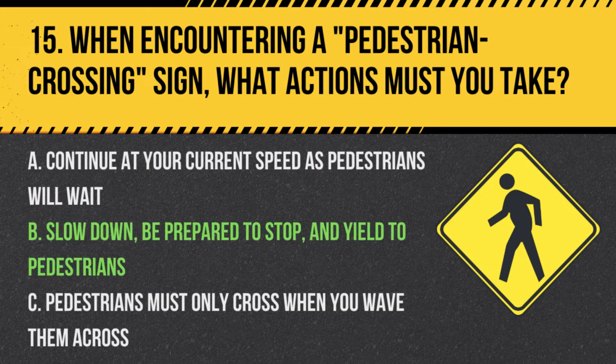Answer: B. Slow down, be prepared to stop, and yield to pedestrians. This sign indicates an area frequented by pedestrians, so drivers should be ready to yield and stop if necessary.